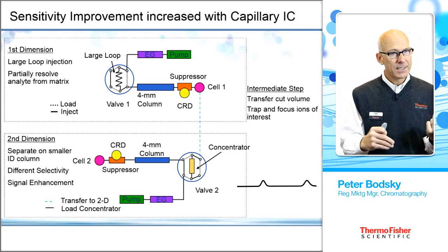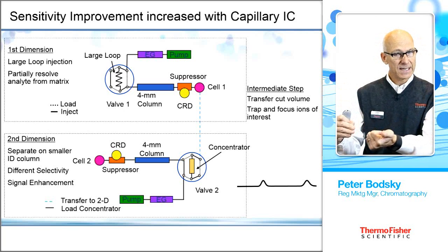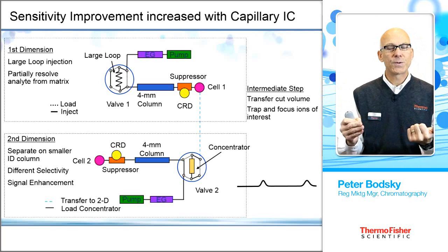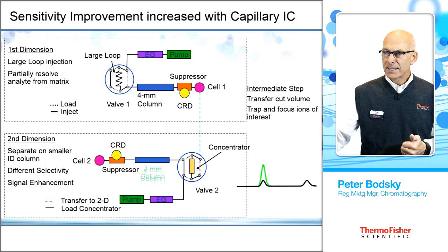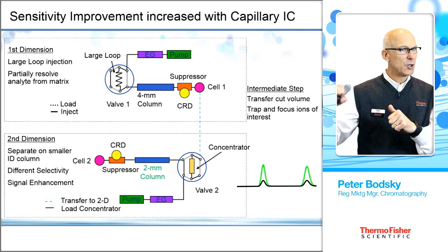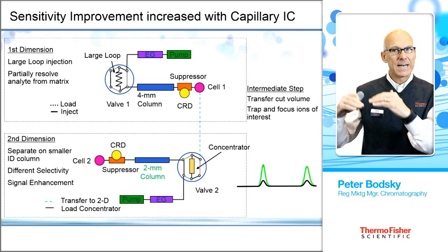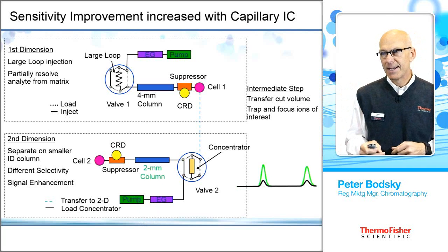You eliminate matrix, and if you reduce the diameter of the second dimension column, you actually improve sensitivity. What does that look like chromatographically? Let's say we go from 4mm in the first dimension to 2mm in the second dimension. We now see a 4x improvement in the overall sensitivity of the analyte.